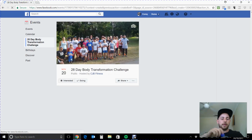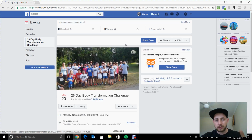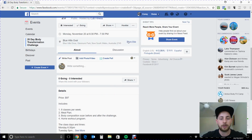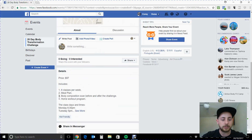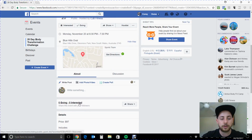Alright, and that is your Facebook event for your low entry point offer created. So when people come to your page, they'll click on your event. They're going to click interested or going, either one, and they're going to see all this information here. If you've got an actual address, a map will pop up as well, and all the details of the challenge, and they can see that it's kid friendly too. So kids are welcome.